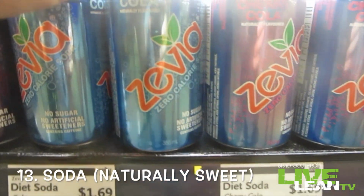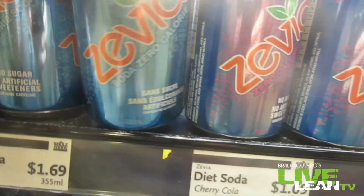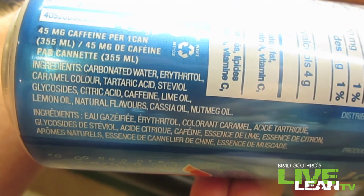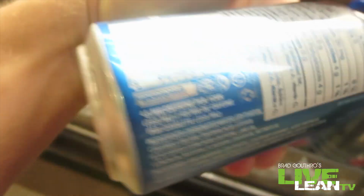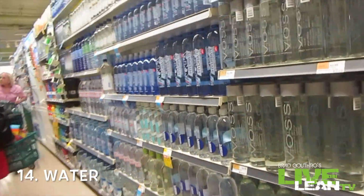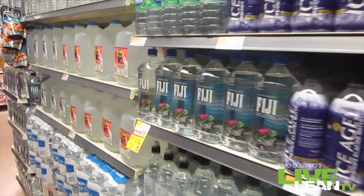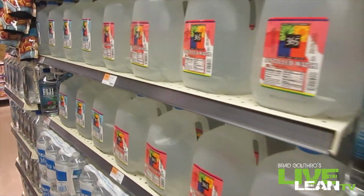And soda, not something that I drink, but if you are a soda drinker, try to go with something like this. It's naturally sweetened. Once again, living lean isn't about giving up everything that you love. You just have to make better decisions. Welcome to the water aisle. Your body is like 80% water, not 80% Coke, juice. Drink your water, it needs it.